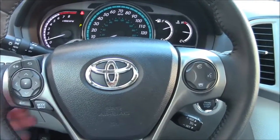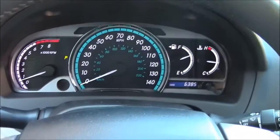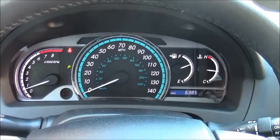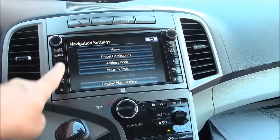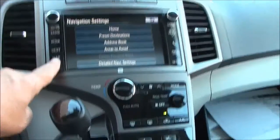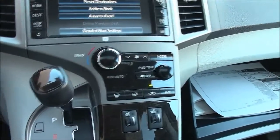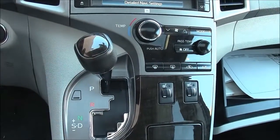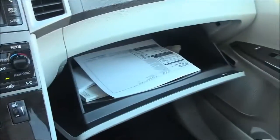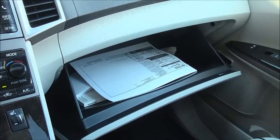I'll take a peek at the interior. The steering wheel controls are very easy to use. Nice gauge cluster here. Very simple settings for the radio and navigation. Simple controls for the climate. Shifters well placed. And a very, very large glove box. Thank you for that.